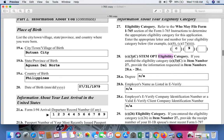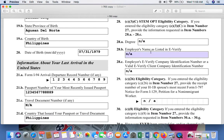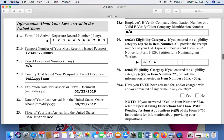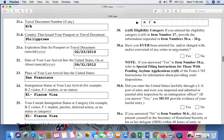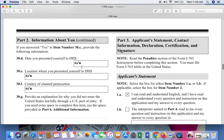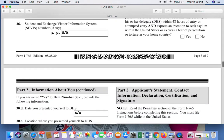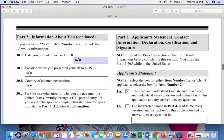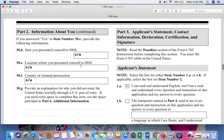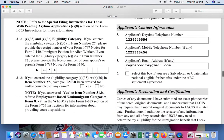So, 28, what is this? STEM OPT eligibility category. This is not applicable for us, for K1 visa. So, all you gotta do is put NA on it. And number 30, you can just leave it blank. You don't need to answer the question because that is not applicable to us. So, Part 2, information about you. If you answer yes to item 30, but since item number 30 is not applicable for us, you don't need to put anything right here. You can leave it blank or you can just put NA, not applicable. But for me, I always put NA. Okay, so 31.